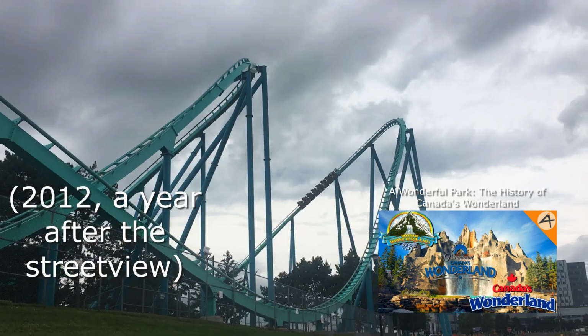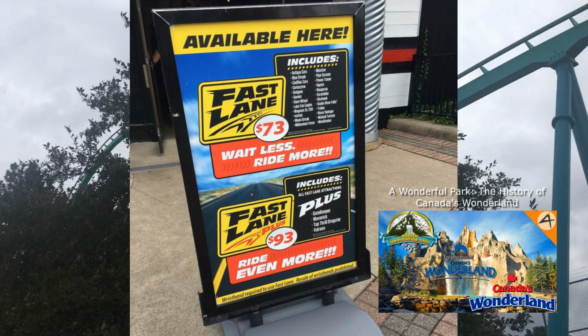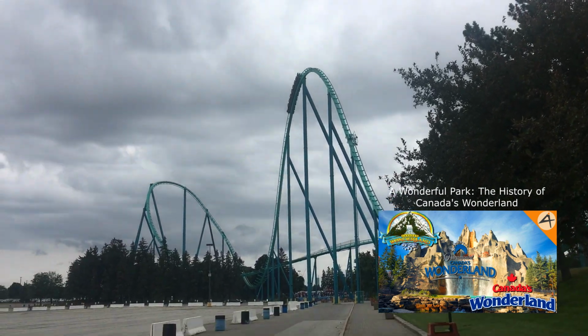Insert the clip. The same year as Leviathan, Canada's Wonderland also introduced the very controversial Fastlane and Fastlane Plus systems of the Cedar Fair chain. This is a system where guests are able to wait in a reduced queue for certain attractions at an upcharged cost.